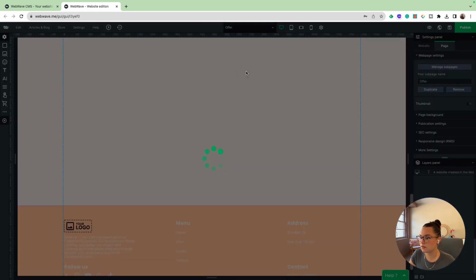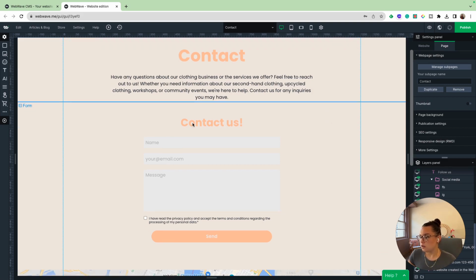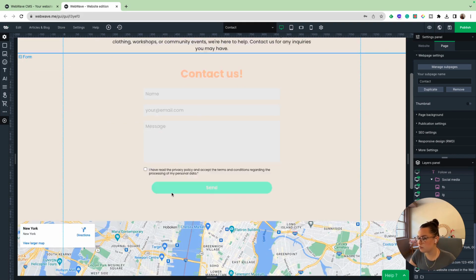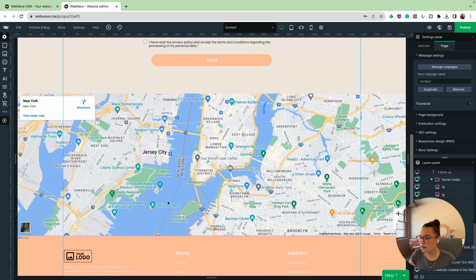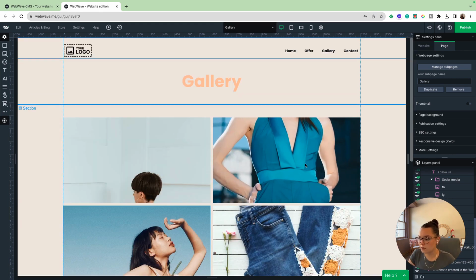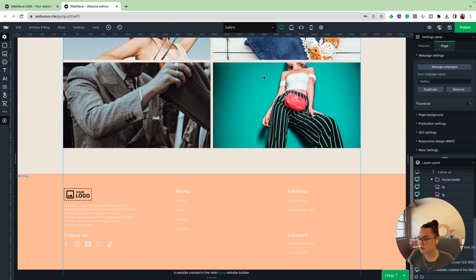Let's go ahead and look at the contact page. We have a form here that has our privacy policy agreement at the bottom, which is very nice. We have a Google Maps of where we would be located if you wanted to put your address in, so customers could find you. We have a gallery already pre-built for us.